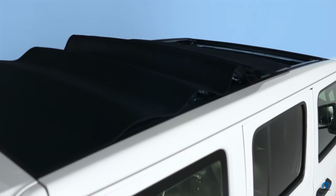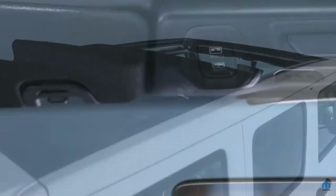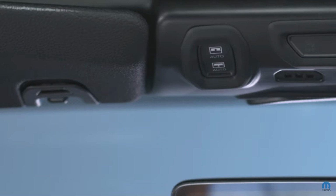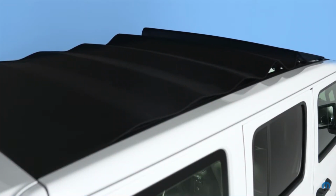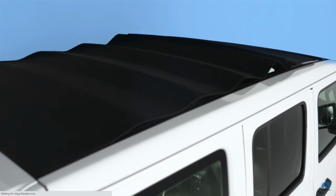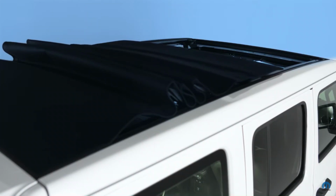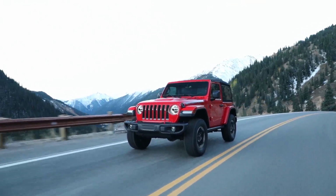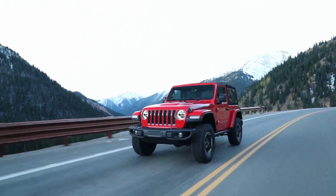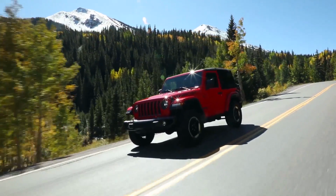But if you don't want to bother with any of that, and if you're looking for the best of both a soft top and the hardtop, then you could go with the third roof option, which is the Sky One Touch Power Top, which is a best of both worlds solution. Although it's a pretty expensive option, the Sky One Touch Power Roof does give you the ability to fold the entire roof down at the touch of a button, which is extremely easy and convenient. Even so, I do like the simplicity of the regular Sunrider soft top, and if I were choosing a Wrangler for myself, that's probably the top that I would go with.